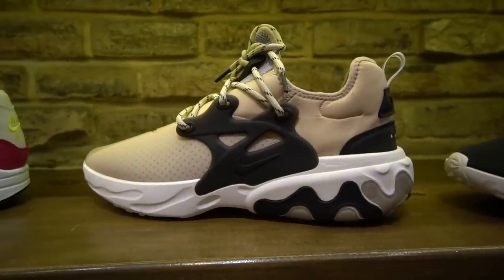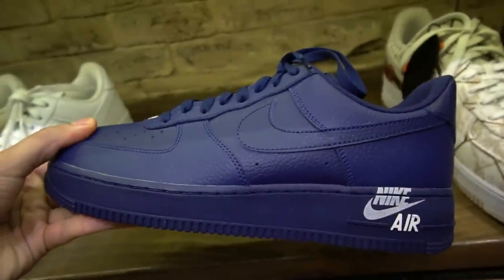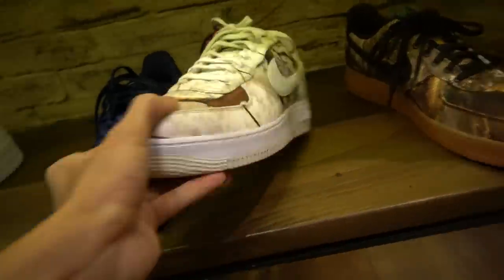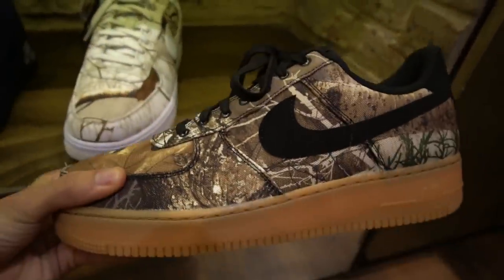They have two colorways of the Presto Reacts right here as well, the beige and then the black and red. And then they have some Air Force Ones down below the bottom right hand corner, navy blue with the extra branding on the midsole. We got the Forest Camo in white, and they also have the Forest Camo in green.